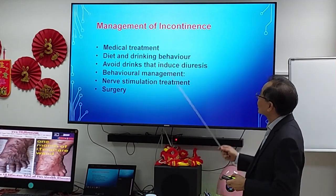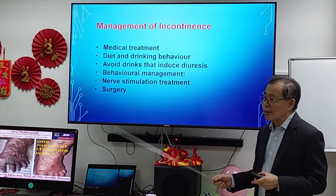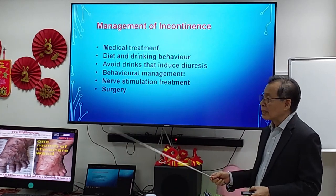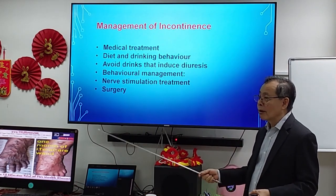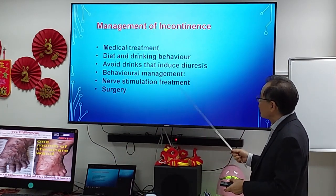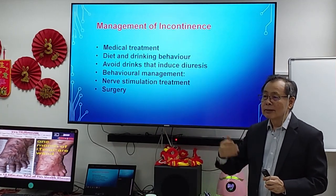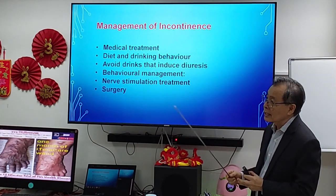Well, how do you manage incontinence? First thing is medical treatment. You must know what the aggravating factors are, whether there is any neurological condition, and look at the diet and drinking behavior, anything that stimulates the bladder, alcohol, coffee, and so forth. And avoid those drinks that induce urination. As I mentioned, coffee, alcohol, similar. Then you need behavioral management, and I shall talk about this later.